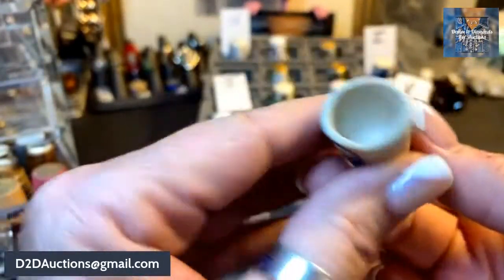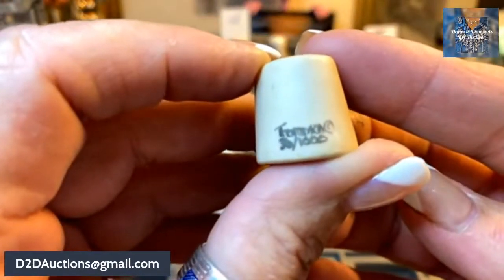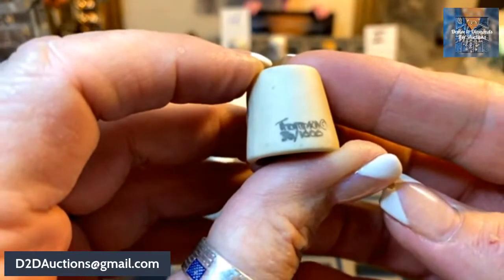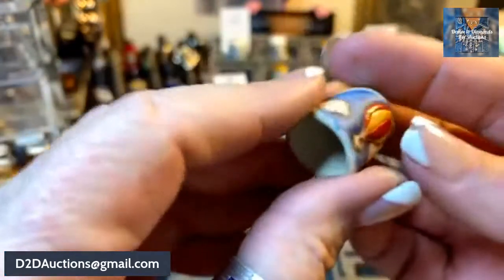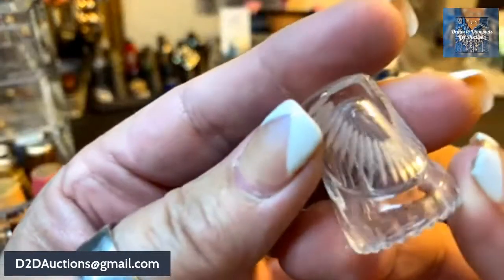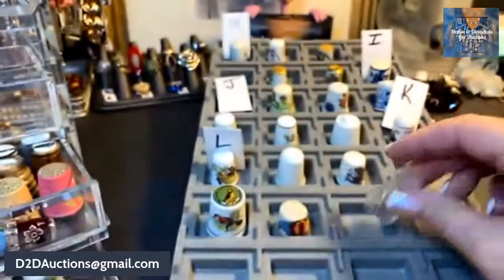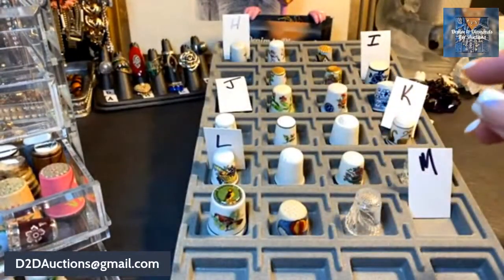The air balloon, no marks or signatures. Oh, on the back, it does have a mark and signature. Thompson, it looks like. The air balloon is going to be M2. Here's another pretty glass one. That is going to be M3.